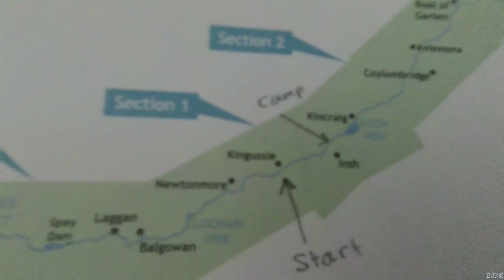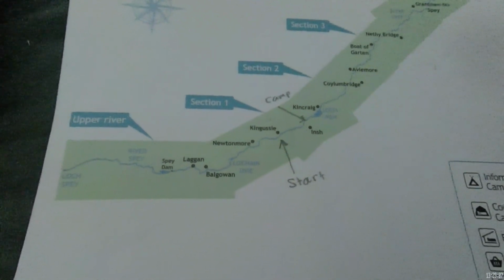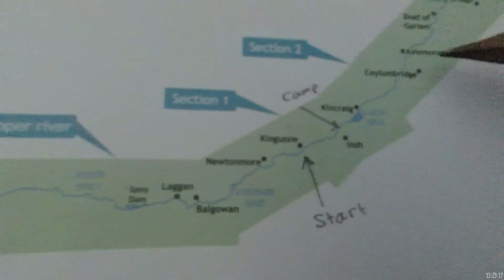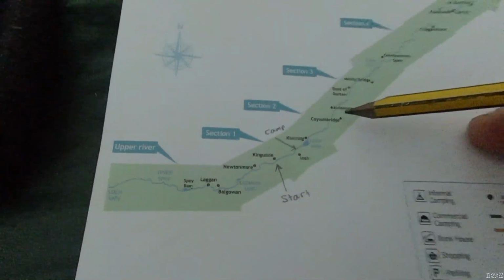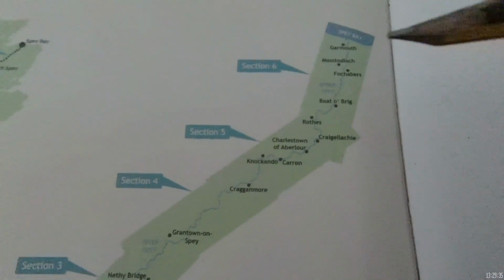I've guessed it, but just from the contours of the river and how far we travelled yesterday, I think that's about right. So today, Loch Insh, and your guess is as good as mine where we're going to end up, to be honest with you. I'm new to this, so you can see how far I've got to go anyway. Look at all that glorious canoeing, all the way up to section 6, which is Spey Bay. So that's where we were stood yesterday.